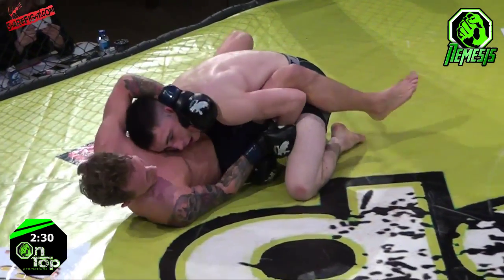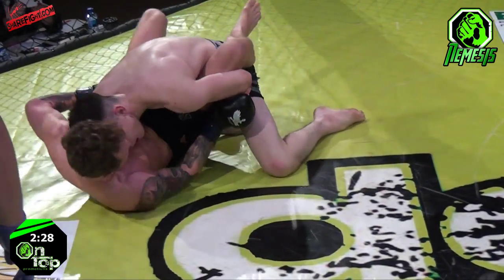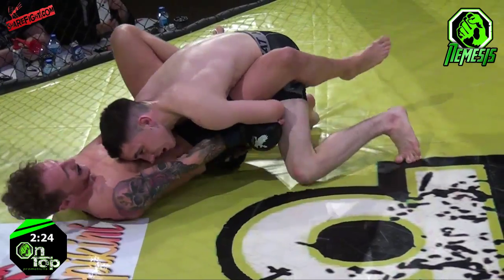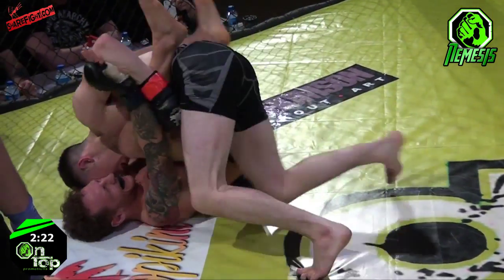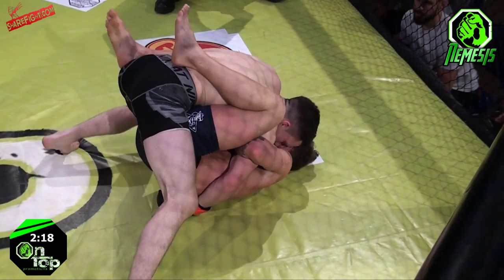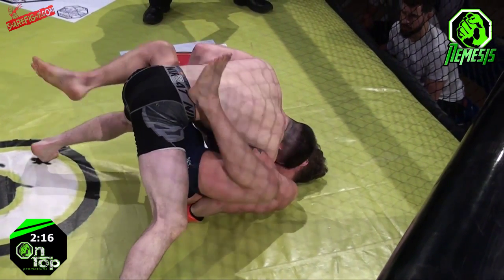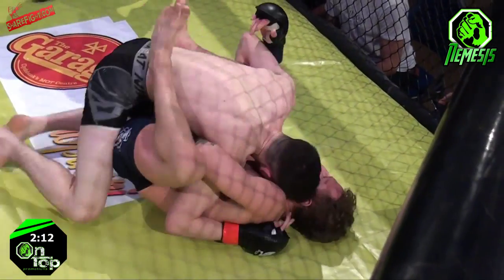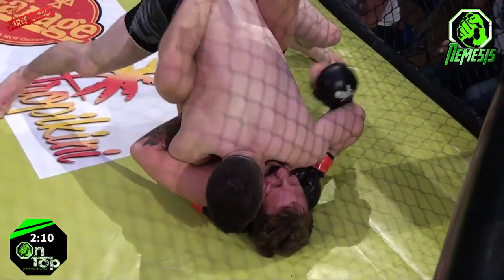Again, Nicol's going for that. You can see he's always wanted to work for that triangle choke, trying to push McEwan's arm back and escape that knee and work for the triangle. But Reece is very savvy on the ground. You can see straight away he's not giving away any inches. Yeah, he's very aware of what's happening. Both guys grappling at an incredible level, and the gyms they come out of, no wonder.